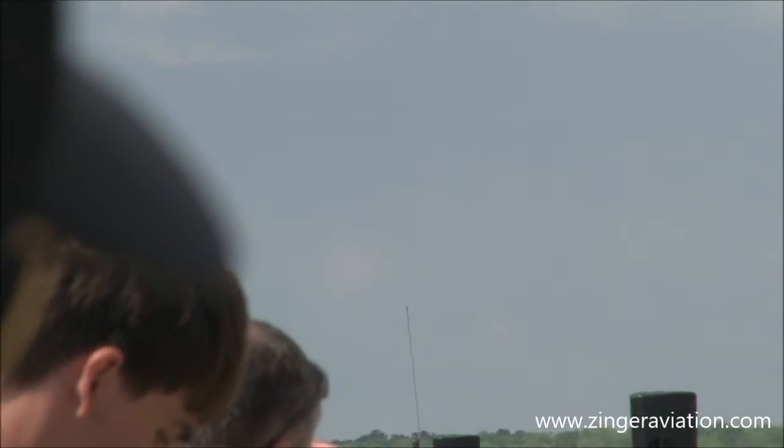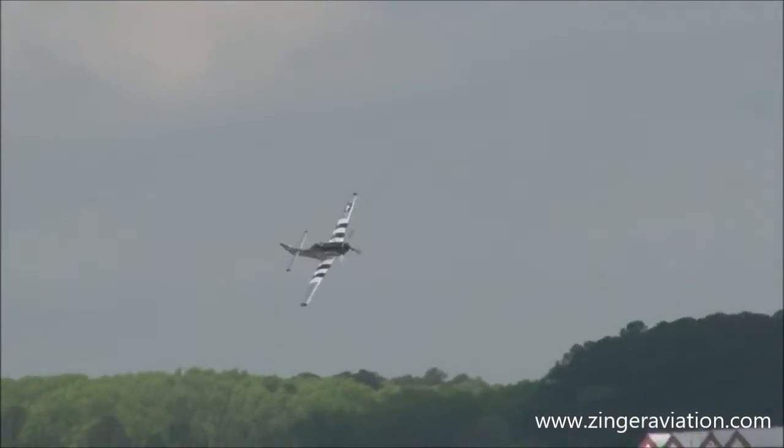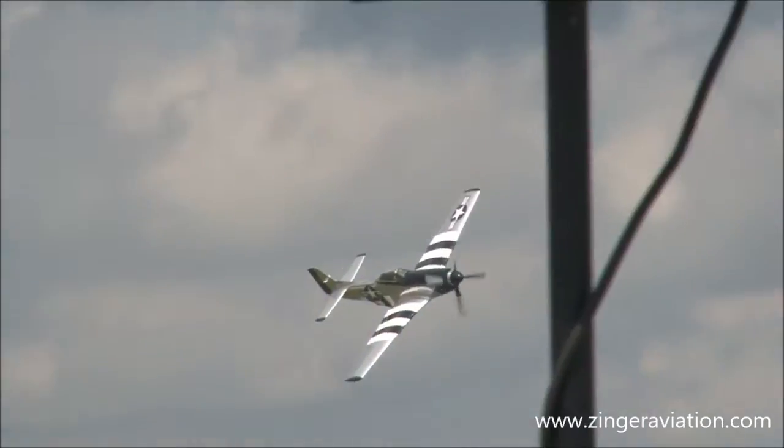If you, ladies and gentlemen, will get your cameras ready, we'll give you an opportunity from the left as Scott approaches for his photo pass. Scott Yoak is from Lewisburg, West Virginia.